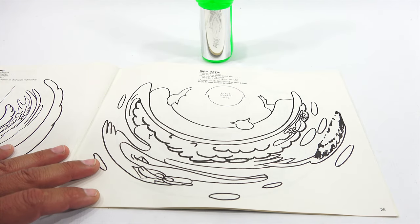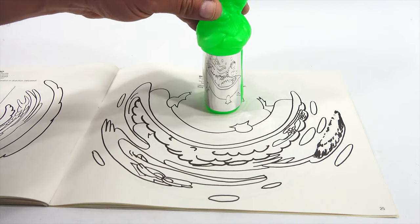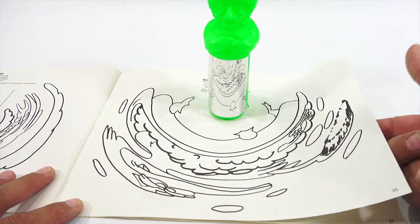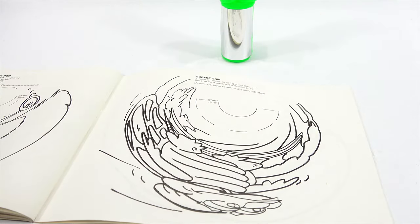Bird Bath. Rub-a-dub-dub, I'm an old-fashioned tub. This old dirty bird needs a very good scrub. Hint, flick finger under the brush. The brush is over here. Not getting much action there.